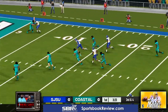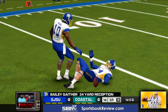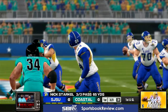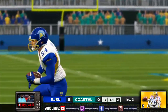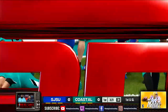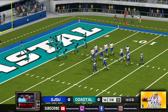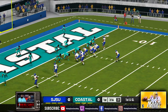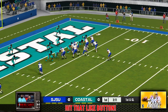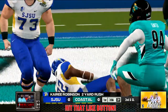Here we go. Check. Regular. Throws complete. He's got space to work. Huge gain, and that sets him up nicely with a first and goal. First and goal from the 3. Let's see if they can muscle this one in. Tackle right around the 2-yard line.